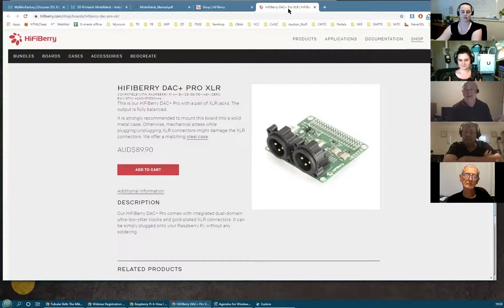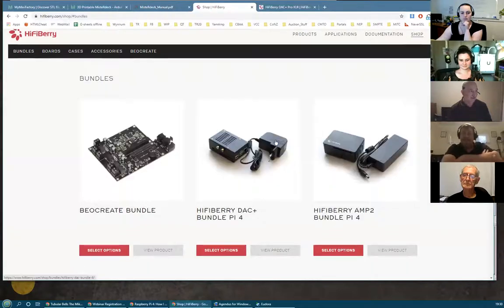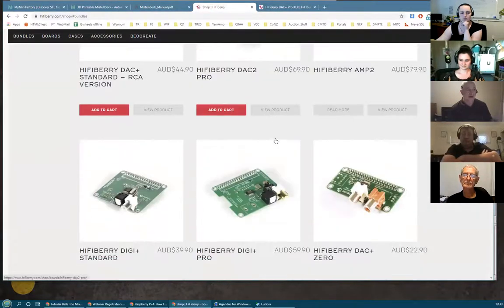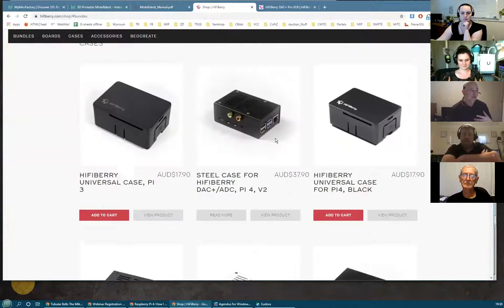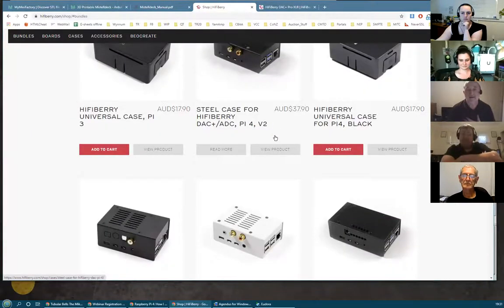HiFiBerry, it turns out, is a Swiss company. It's not cheap, but it's really well made, really quite beautiful. And on their website they have a great set of bundles and things you can do, including the Musos bundle, and they've got some good cases. And by the way, my view on cases, having bought a couple: the Raspberry Pi here cost $5. The case cost me $10. Think about that. The case is basically just laser cut perspex. But when you spend $10 on that, it does protect the investment, and you very quickly forget that you spent $10 and you look at the rest of it and go, oh, it's a $5 computer.